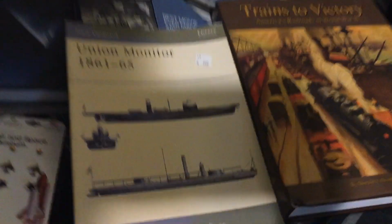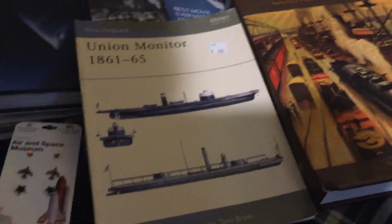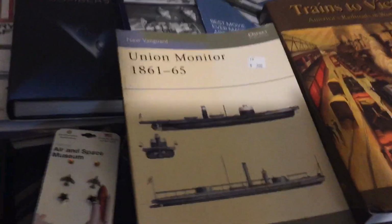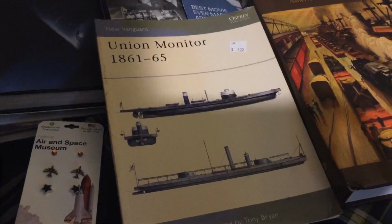But moving along, we now bring you to the books. Here's one that I got for $3 right here. Union Monitors. This shows you the first ships to have the first class of gun turrets. As I said, starting with the USS Monitor in 1862.